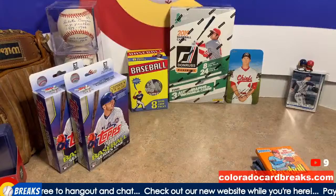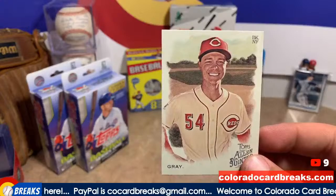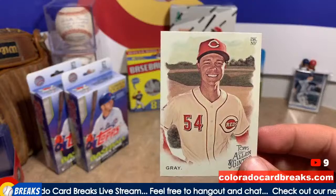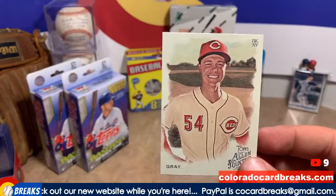Okay, here's a good one for a Sonny Gray. In 1968, both pitchers who won the Cy Young Award also won the MVP Award. Name both of them. Name both of the pitchers who won both the Cy Young and the MVP Award in 1968. Damn.